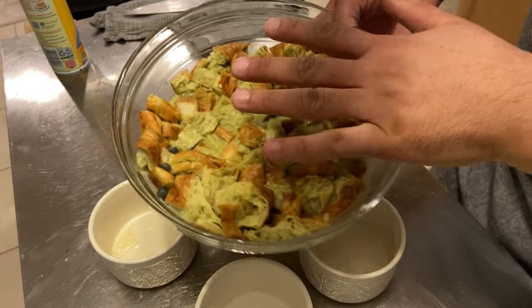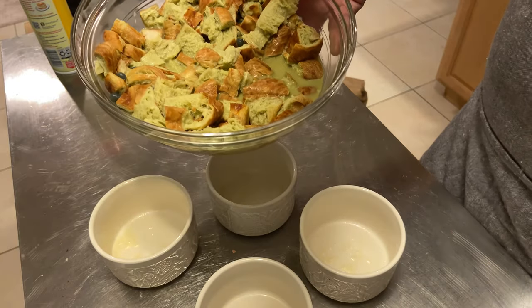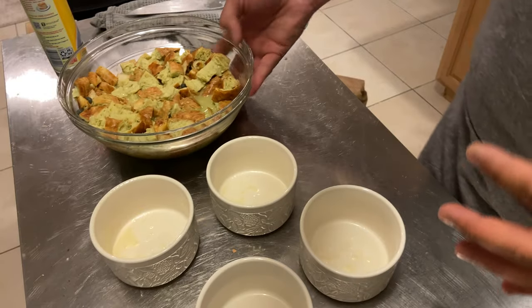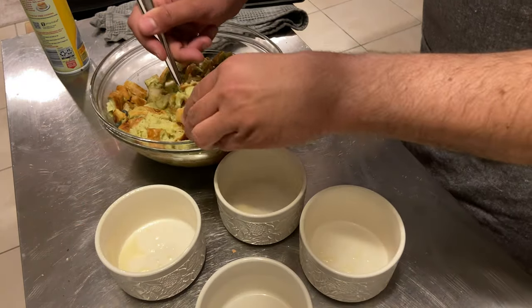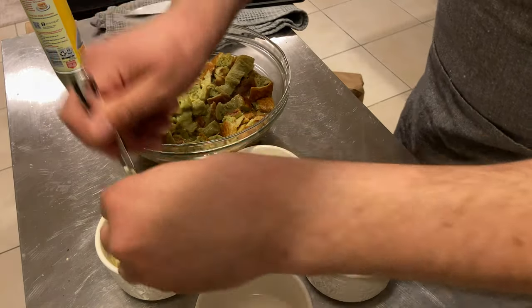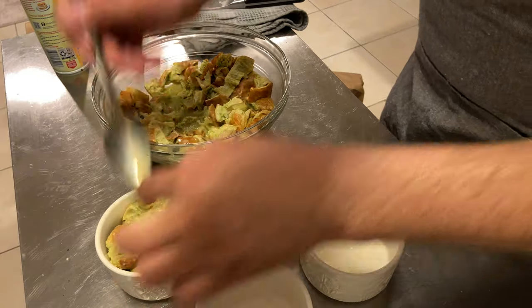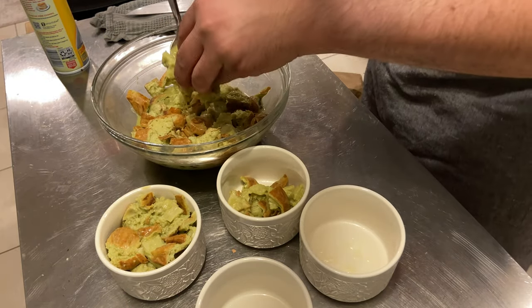You definitely wanna let your egg custard sit in whatever you're using, whether it's bread or whatever, for at least like 15 minutes just to kind of get its bearings and soak into the bread. So I'm going to take the croissant green tea latte drama and put it into our ramekins, and then we are going to top them with more of the custard once we have them inside.